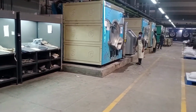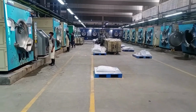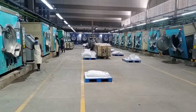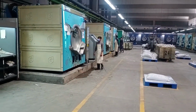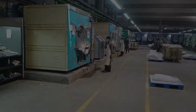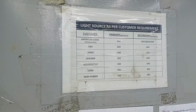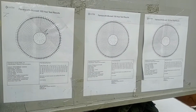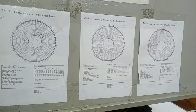This is our Tonalo machine section. This is the shade booth in the laundry. These are the work instructions. These are different light sources. These are the Bunzl test certificates for the shader who checks the shade in the laundry.